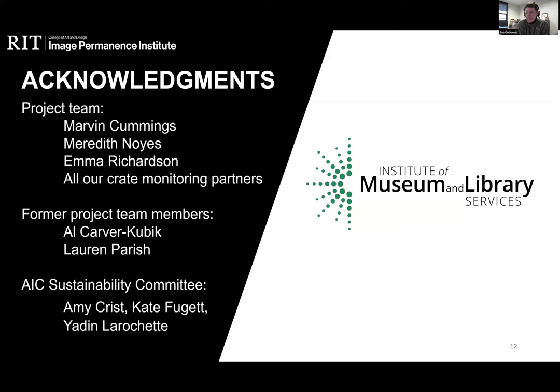This is a technique that we had experience with prior to the project and implemented across all the designs with reinforced corners. So I hope that helps.